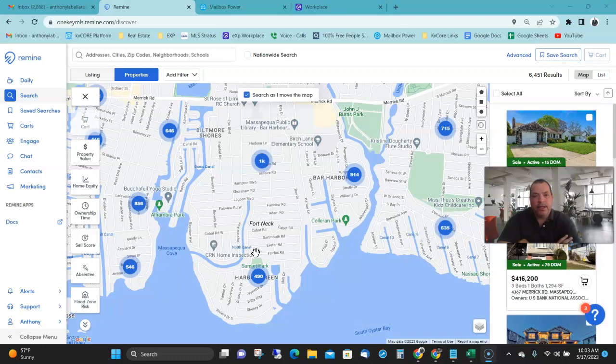It's really not targeted. And also, if you're just farming an area or there's a listing that goes up in your neighborhood and you want to target possible sellers in the area, you really want to try to find the highest likely people that are going to sell. So using Remine, which most MLSs include in their membership, you can find targeted seller leads. And what I mean by that are people that are most likely to sell.